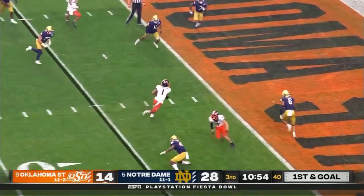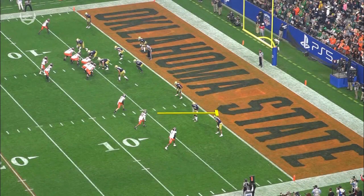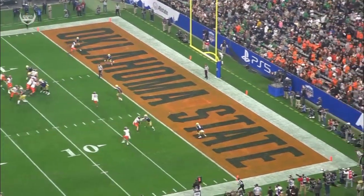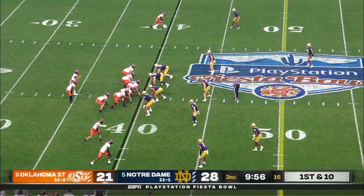There's the slant, caught by Martin, walks into the end zone with an Oklahoma State touchdown. Watch the block right here. You're going to get Martin on that quick screen. Your inside receivers, they go from inside to out. You pick the guy that's playing in man coverage. Ball's caught behind the line of scrimmage. That makes that block legal.